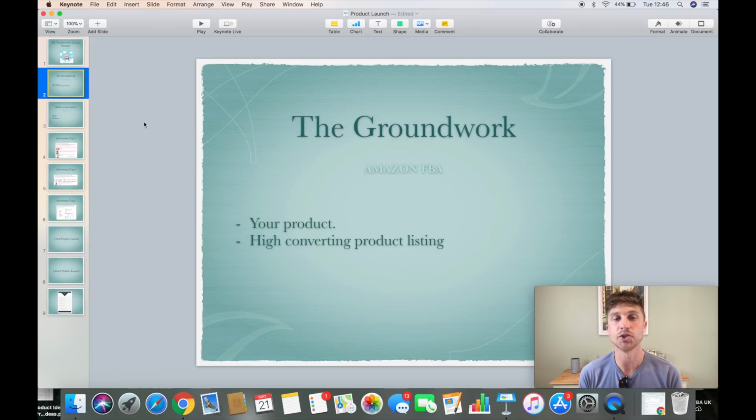So get good images. Put some time into your features and details and your product description. Right? We want to make sure that you've got a very well written product description and features and details. Make sure you've got all the important points about your product in there. These are all going to contribute towards the conversion rate of the listing. So work hard on that. Now, obviously, I'm not going to mention that straight away. We're going to look at that in the next part.